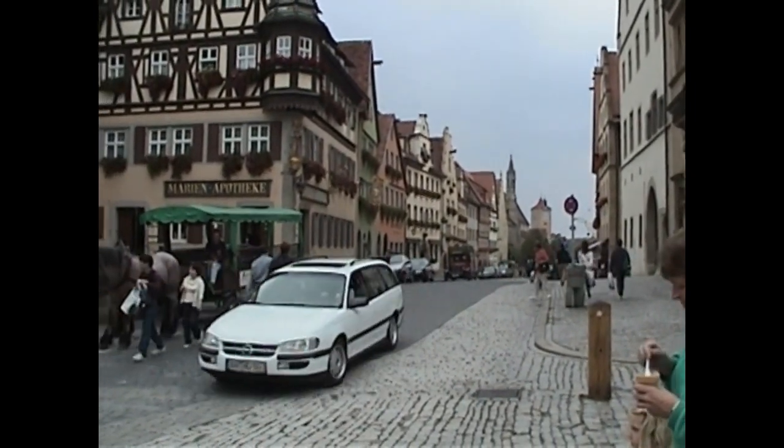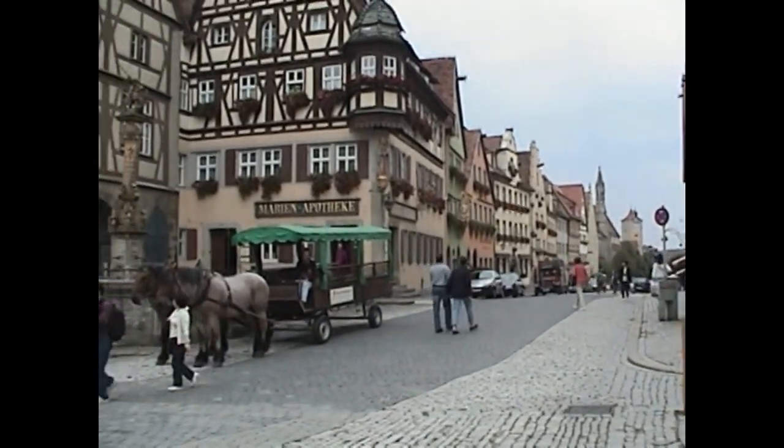We're back in the market square listening to the music of a flute player.